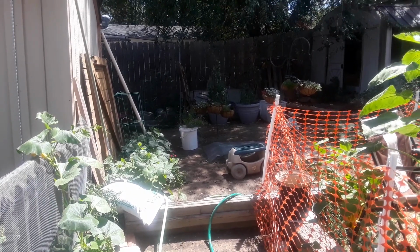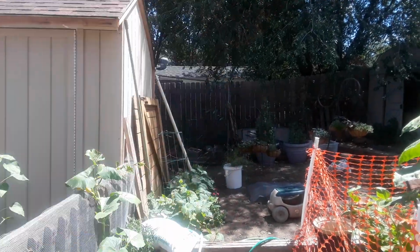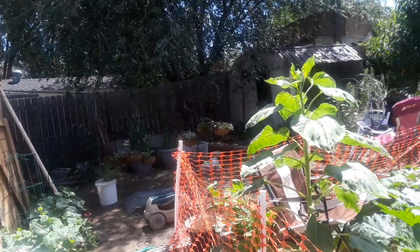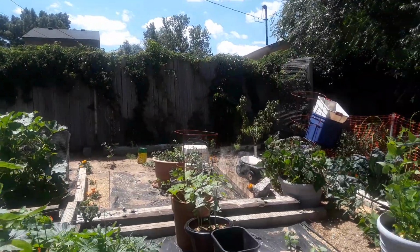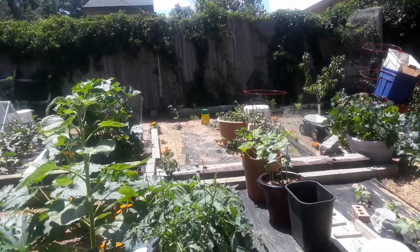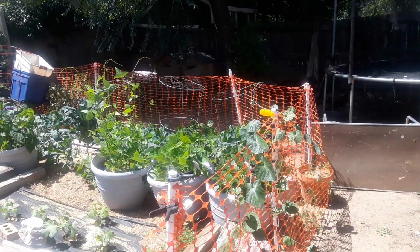I gotta start working on getting those cucumbers trained to start going up the back end of this house here. And then I want to get one cattle panel over there for snap peas. And I would like to do an arch right here for other gourds, melons maybe, because this is the full sun area out here. So anyway, that is where we're at.